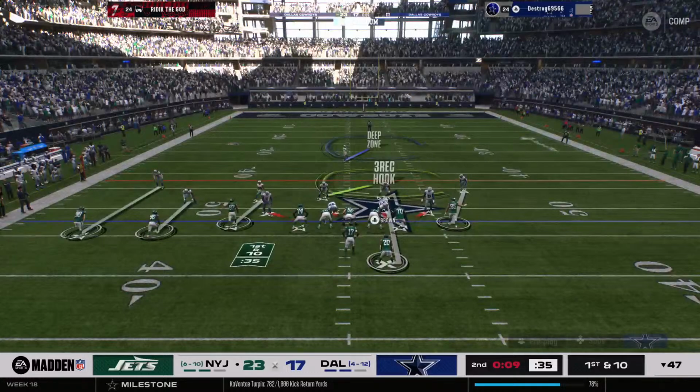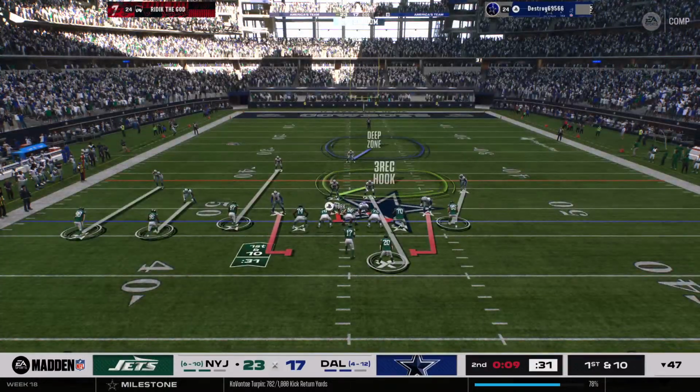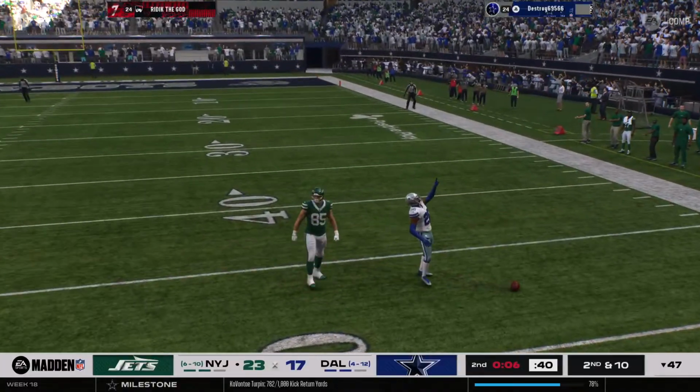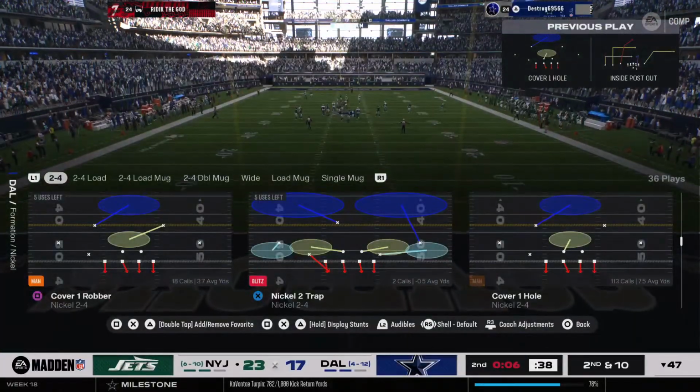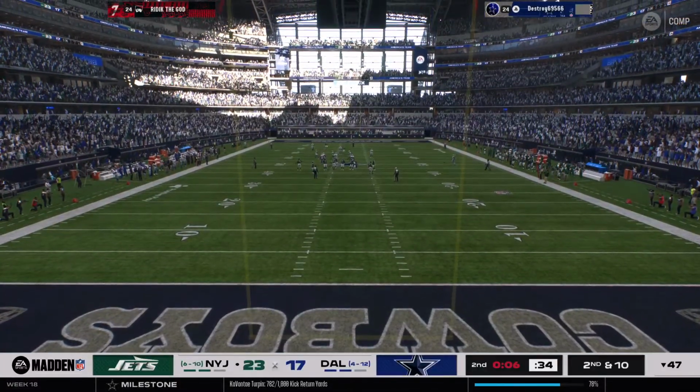1st and 10 at the 47-yard line. Back to throw it. And they don't connect there, so only 6 seconds remaining. Looking for Mason Taylor that time. And it's going to be 2nd down.